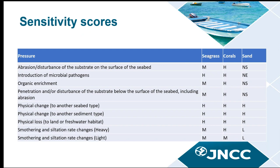So here's a quick overview of the outputs from our sensitivity scores. As you can see, the corals were highly sensitive to almost all our pressures, apart from our light smothering and siltation, whereas the sand was much less sensitive and only highly sensitive to physical change and physical loss pressures.